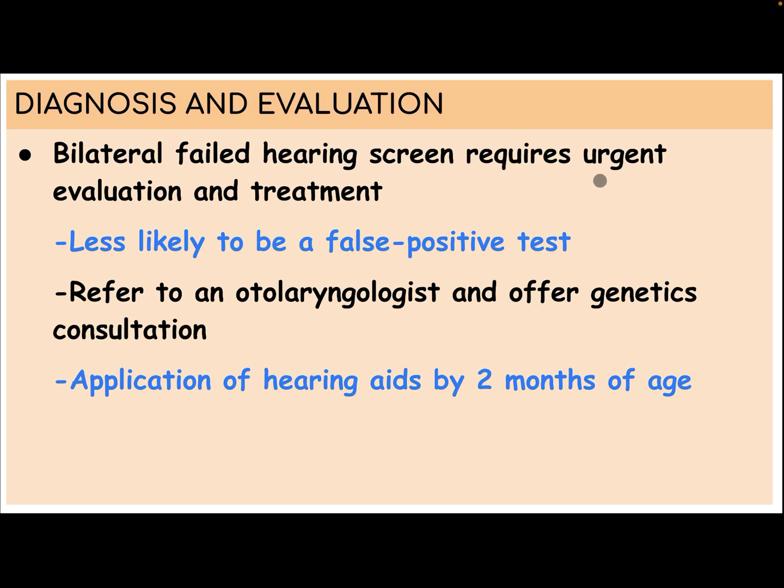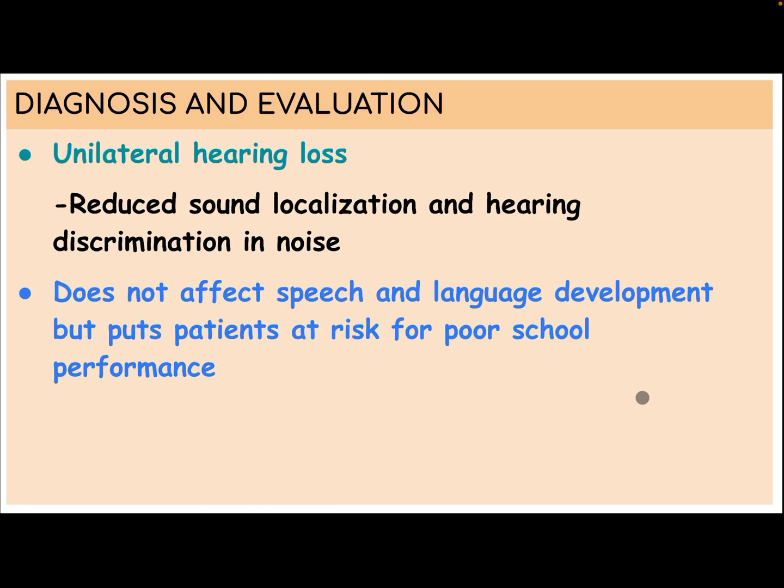Bilateral failed hearing screen requires urgent evaluation and treatment. Less likely to be a false positive test. Refer to an otolaryngologist and offer genetic consultation. Application of hearing aids by 2 months of age.